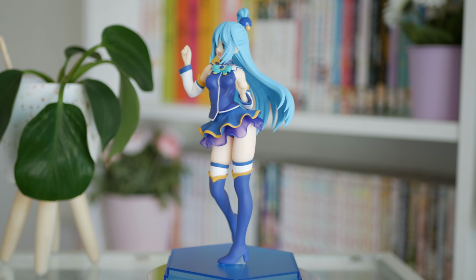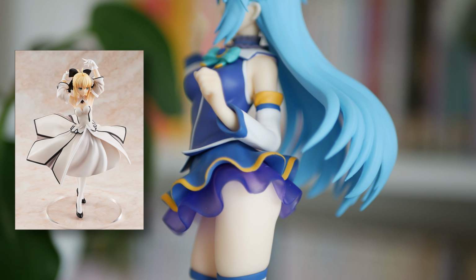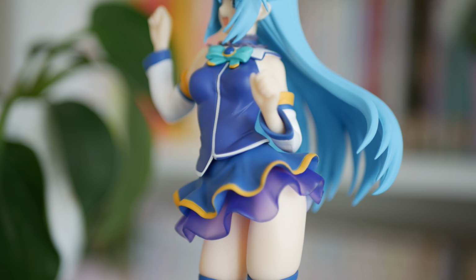I think they needed to bring in the airbrush here to do a bit of shading, like they did with the Saber Lily pop-up parade, just to help Aqua pop. I hope that wasn't a hot take. I think the Aqua figure is quite good.